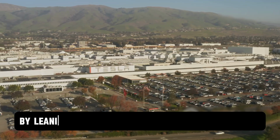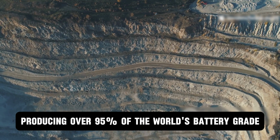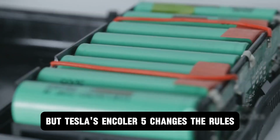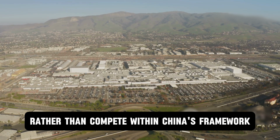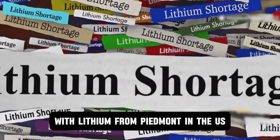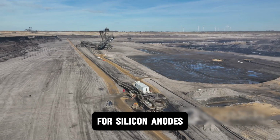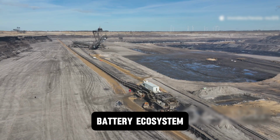BYD rose to power by leaning heavily on China's battery supply chain. With China producing over 95% of the world's battery-grade graphite, BYD thrived in a system where control meant dominance. But Tesla's NC05 changes the rules. Rather than compete within China's framework, Tesla stepped out of it entirely. With lithium from Piedmont in the US, nickel from Canada and Indonesia, and a groundbreaking partnership with Sila for silicon anodes, Tesla has quietly built an American-led battery ecosystem.